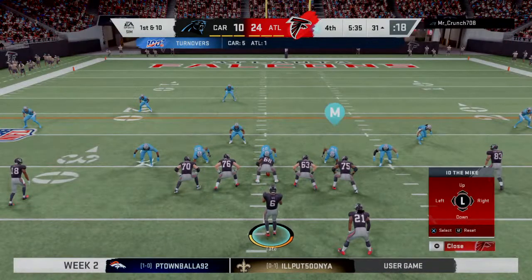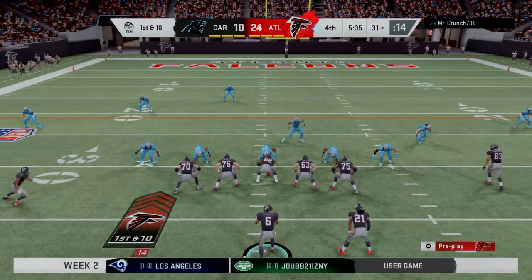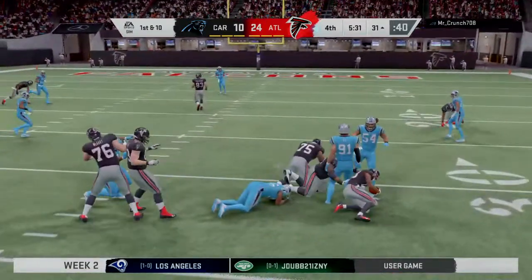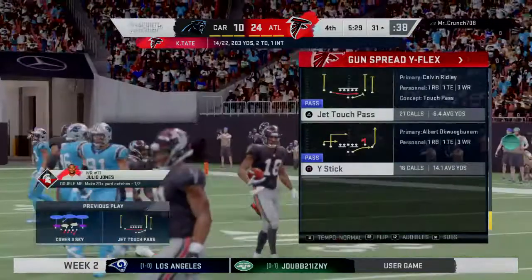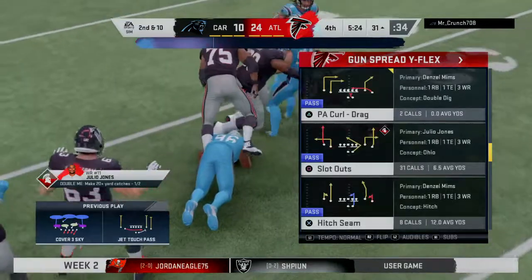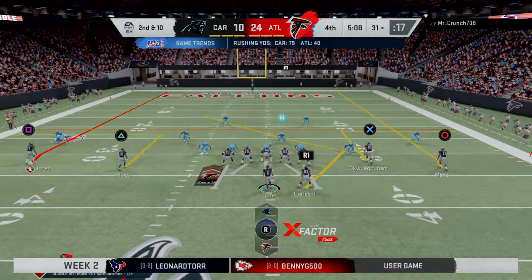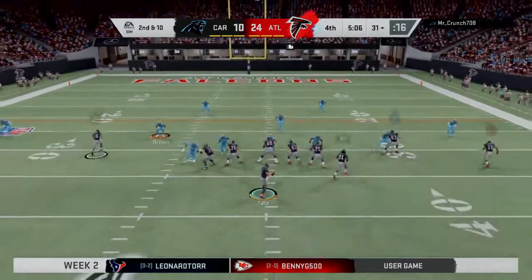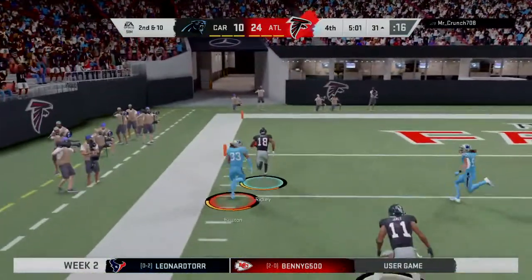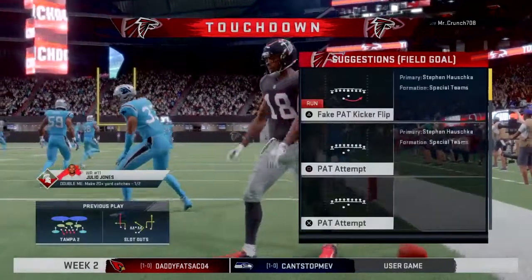Line of scrimmage, the 31 now on 1st and 10. Tight on. And he is swallowed up right at the line of scrimmage. Mike Daniels makes the tackle. No gain on the play. Brings up 2nd and 10. At the Panthers 30. To throw on 2nd down. Tate. This one caught by Ridley. And he is into the end zone for a Falcon touchdown.